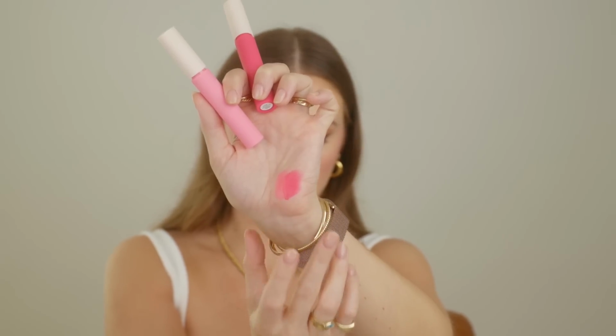I then went and picked up the shades Motivate and Energize here. Motivate, Energize. I just swatched the two side by side here. I kind of like the idea of mixing them. Maybe that'll be fun. So a note on this formula. It is very perfectly named a lip souffle. When I first saw that they were coming out with matte, like liquid lipstick style things, I was like, oh my God, not another liquid lipstick. But it's not at all what I thought it was gonna be.